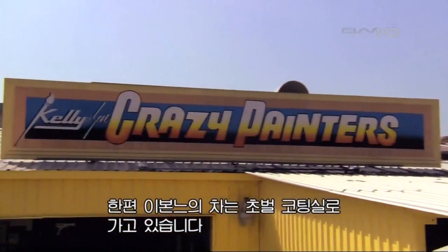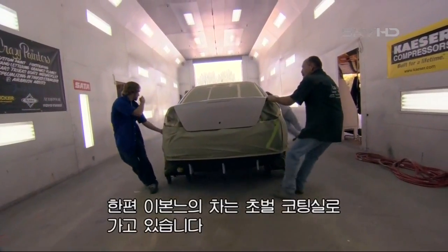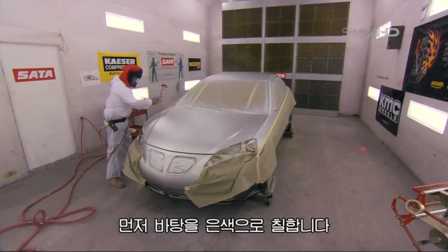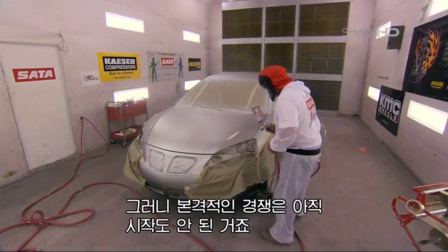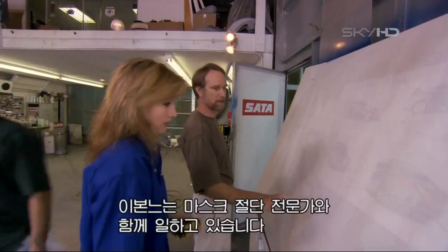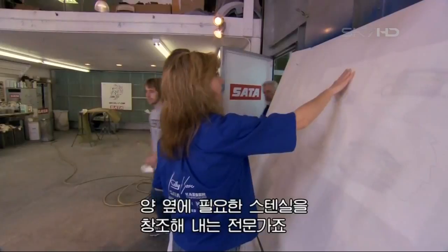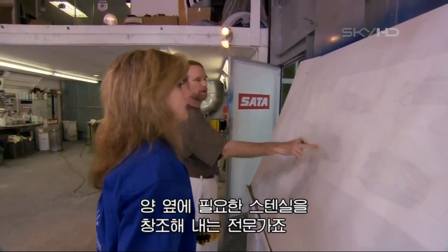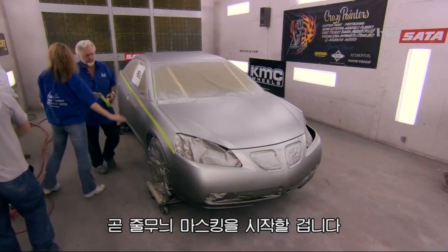And back in California, Yvonne's G6 is rolled into the booth for its initial coat. The silver makes the scene here at Crazy Painters, and with that, it's safe to say that this competition is truly underway. Nearby, Yvonne works with a professional mask cutter, a specialist who creates stencils needed for the sides. Soon, masking for the stripes begins.